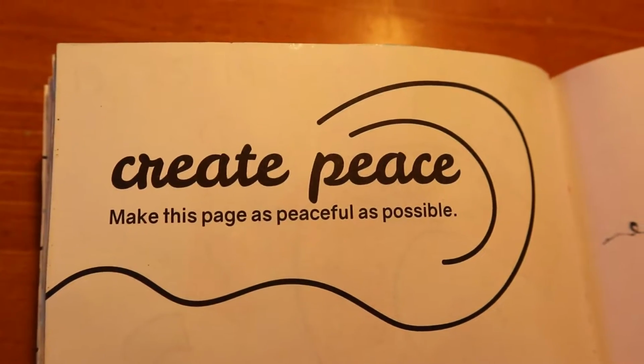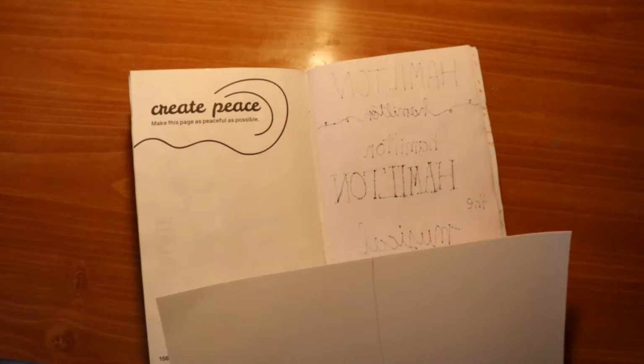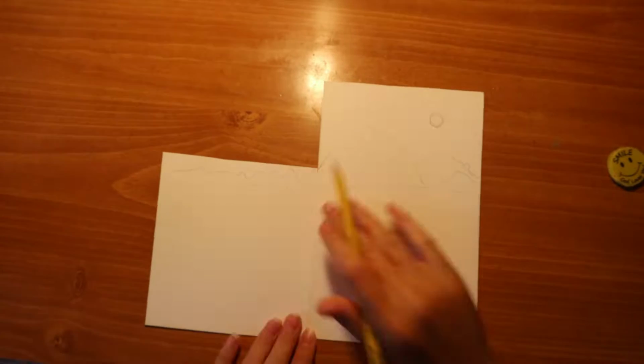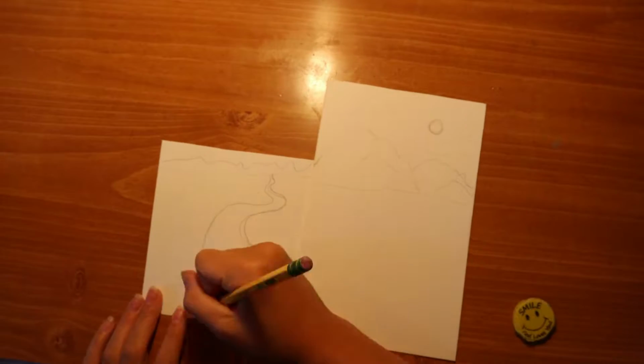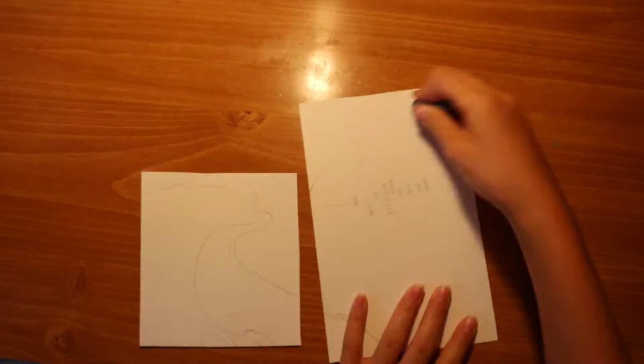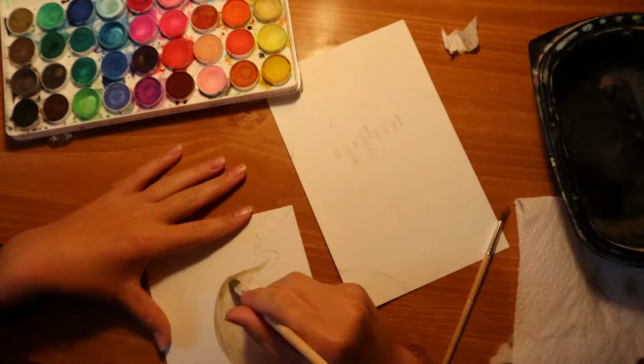Create peace. Make this page as peaceful as possible. So this is actually the final page I'm doing for today. I know I've only been doing 4 in the episodes recently, but doing 5 is just like a lot of work, and 4 is like a really good amount for me, and it makes sure I can get them out more regularly, so don't hate on me. I'm increasing the quality of the video while decreasing the amount of pages in each.